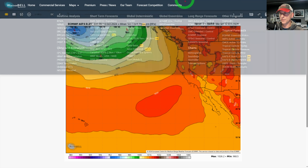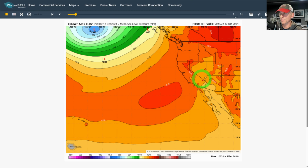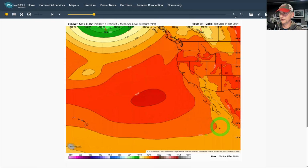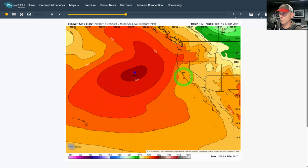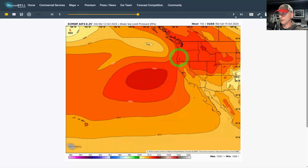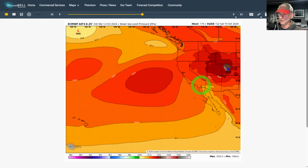Now, a wider view of things here. This is the European Artificial Intelligence model. What we're looking for here is any kind of big high pressure system over the Great Basin or tropical systems potentially impacting the Southwest. So there goes the frontal system as we go through Wednesday. And in the wake of that, we're going to get some higher pressure trying to build down over the Great Basin. So that's what we're going to be watching for, some offshore winds as we get on in towards the end of the week coming up here.